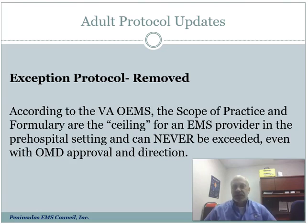Also under adult protocols, the exception protocol has been removed. This has always been, for quite a while, really a confusing protocol. According to the Virginia Office of EMS, the scope of practice and the formulary are the ceiling for an EMS provider and never to be exceeded. So whatever is in the state scope of practice, that's the ceiling. Of course, you can go below that, but not above that.